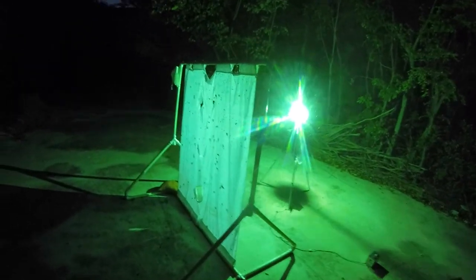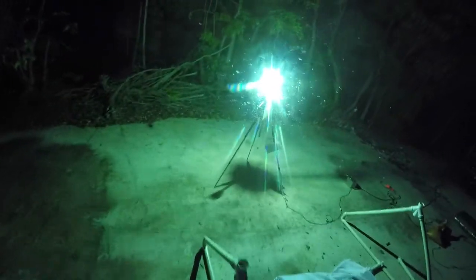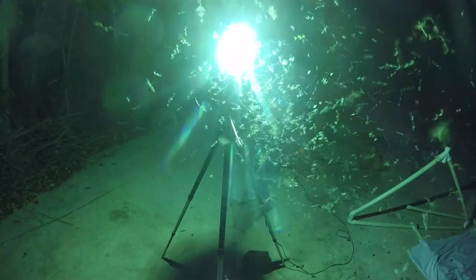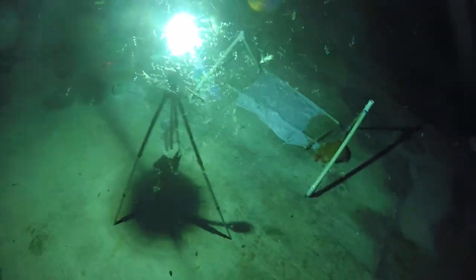So, what I'm gonna do is I'm gonna shake this bed sheet and get all the moths and insects off. And then we'll see what happens to this light over here. All right, here we go. Probably better for you to hold your breath. I got a good mosquito net on. Well, that's a lot of bugs.